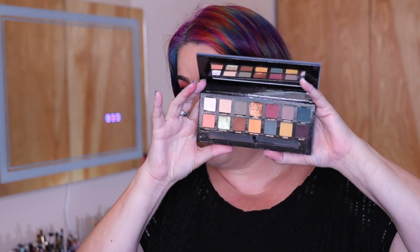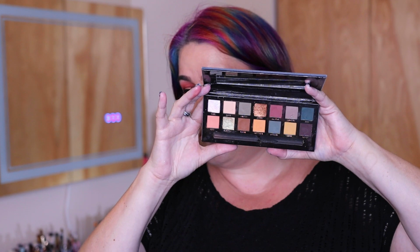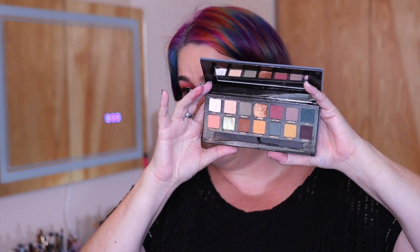We could probably go round and round about this palette if I'm honest, but I really love Subculture. And I remember when this palette launched, it was one of the only palettes, or I guess I should say the first palettes, that I set my alarm and knew I needed to purchase as soon as it launched. I was so excited for this palette to come out. This is what it looks like. It is just beautiful, really, really pretty.